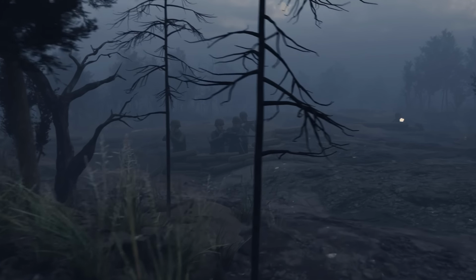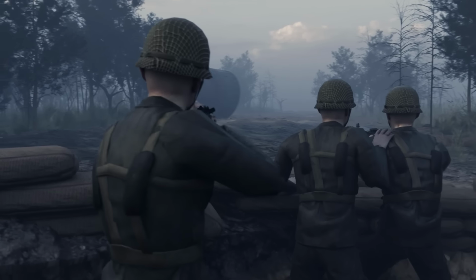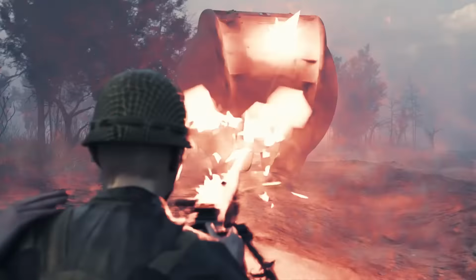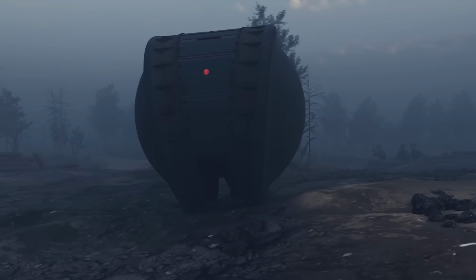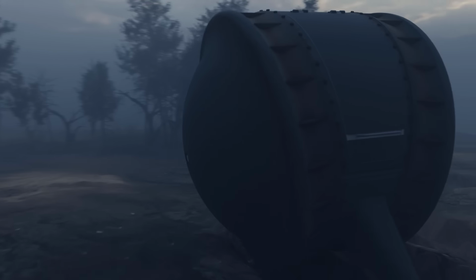You're on the battlefield to liberate Europe, and suddenly you see a ball. But this is no ordinary ball, it's a tank. Your squad opens fire, but it's already too late. You've been spotted, and the spherical tank has already made its retreat. Your position has been compromised.